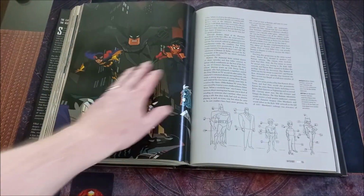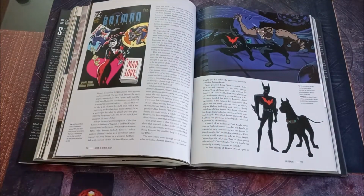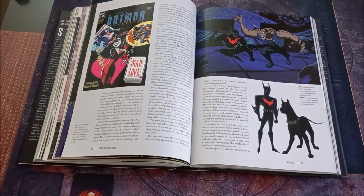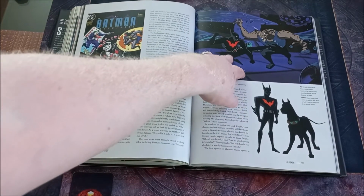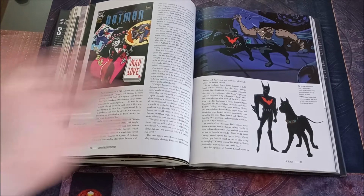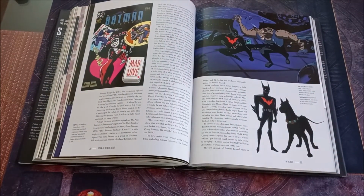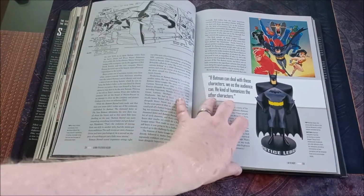The stories were just superb. I loved Batman Beyond. I still do. The graphic novel Batman Beyond Hush is phenomenal. And they actually brought the character of Terry McGinnis and the future Batman into mainstream DC continuity during the New 52 comic book series, which is just great.